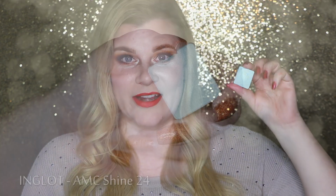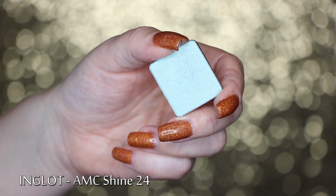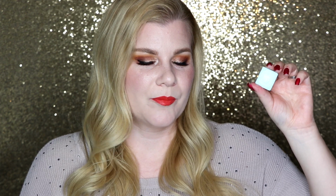Okay, now that I've talked about some neutral colors, let's move on to the more colorful side of things. Hands down, I think this is my number one favorite in my entire collection. This is the INGLOT-AMC Shine in the shade 24. I always mention this, but I really wish they had actual names as opposed to numbers, because numbers are not that exciting. This looks, I guess, kind of boring on camera, but holy smokes, this thing is so freaking gorgeous.